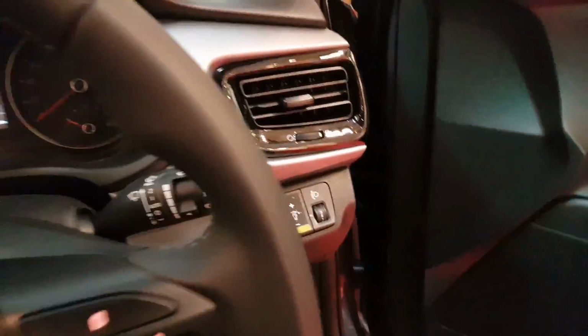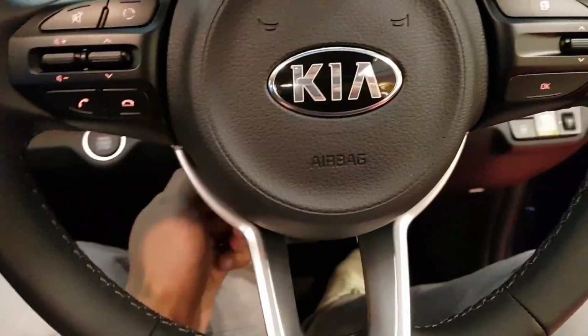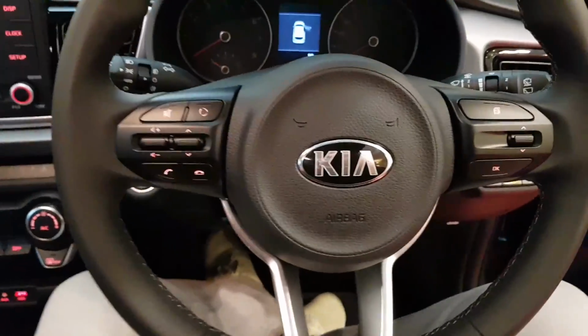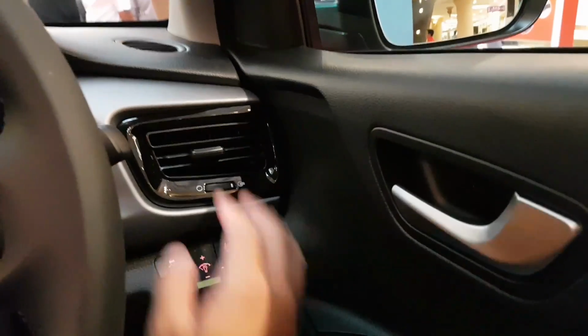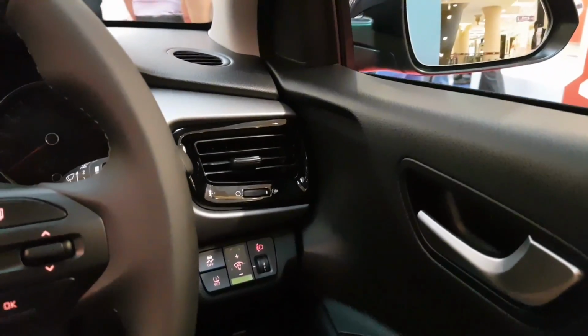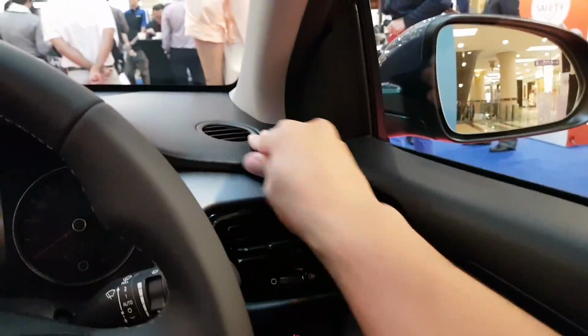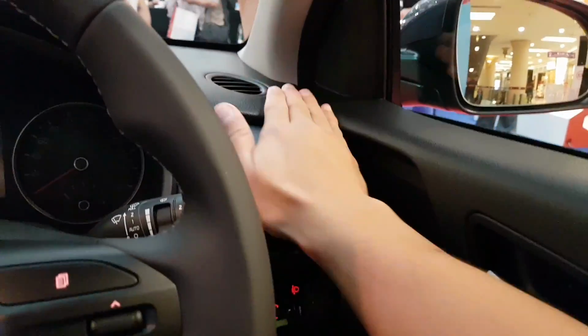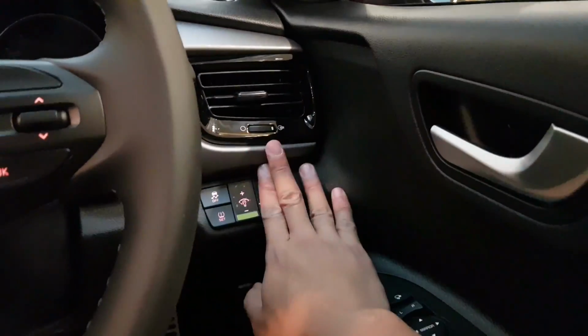Let's sit in here. Let me adjust the steering wheel. Because it's my phone, I need to adjust my seat all the way to the back because it's sort of cropped in the videos. Now, there's a good mixture of different types of materials. These are not the soft touch plastic, but they are high quality anti-scratch plastics, as they mentioned there. Gloss black trim here, some silver trim here, and everything is within reach.